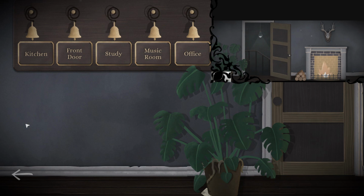I've taken these notes very badly. No, it's fine. I just wrote the 6 across because I felt like those were focus points. Same thing. Kitchen, front door, study, music, office, dining. And then each one has a bell. Is there anything else of note in your room?